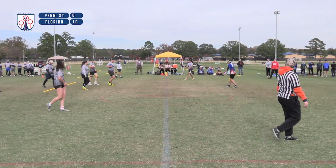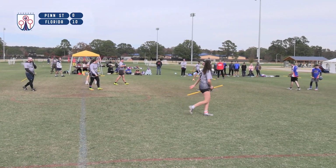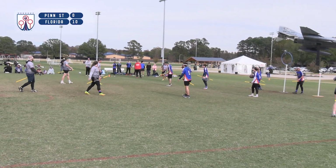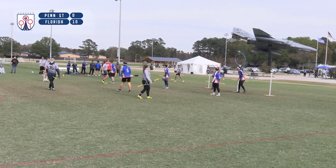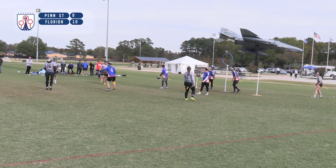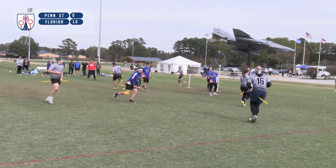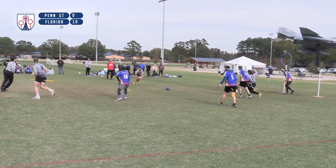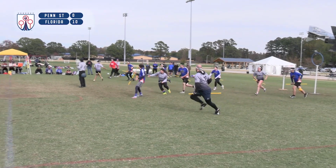Quint bringing up the ball. Dodgeball control is in the hands of Florida. They're coming up on the left side this time. Over to Oppenheim on the right. Back to Quint central. He's getting pressured by a beater. Back to Arameta. Arameta shot. Intercepted by Gill, and Gill is going to run.